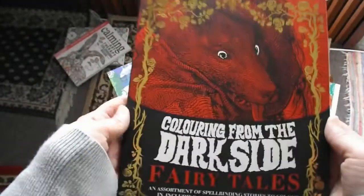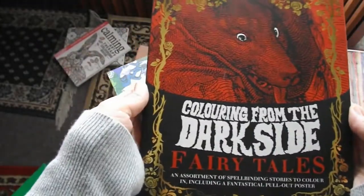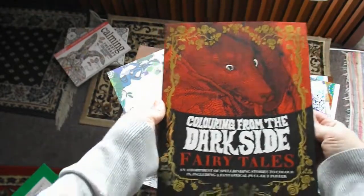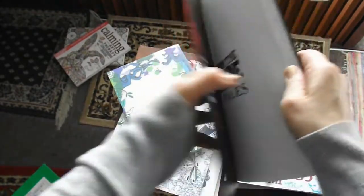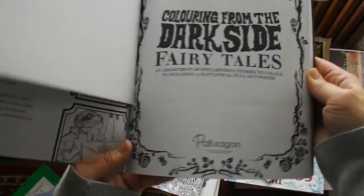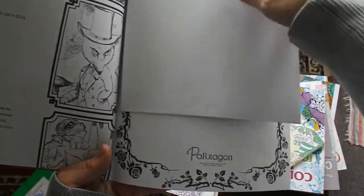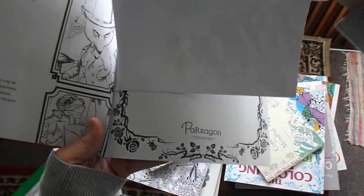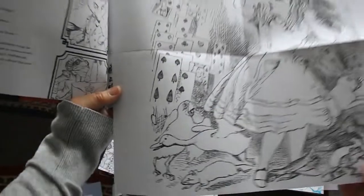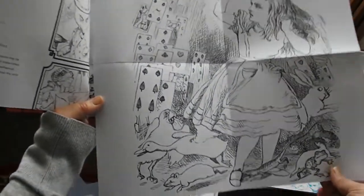So next, this one's a bit easier to hold. So next we have Colouring from the Dark Side, Fairy Tales. Now these are really nice little pictures. I used to have a fairy tale book with these exact same pictures in, so it's quite nice to have this book as well. At the beginning there's a nice little poster you can do. Alice in Wonderland, I think.